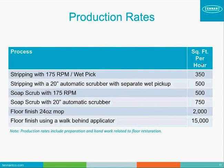Now, a lot of people ask us about the production rates of restoration work. And there's a lot of published rates that are out there, and there's a lot of moving pieces here. And some people may say, well, I'm using an automatic scrubber, it's got to be 5 times faster. It's not necessarily so. You're not putting something down, you're picking something up. And if you have 5 coats, 15 coats, 25 coats of finish on that floor, your production rate's going to drop dramatically because a stripper may only emulsify 4 or 5 or 6 coats at a time. And if it's not compatible, it may even take longer to emulsify that finish.